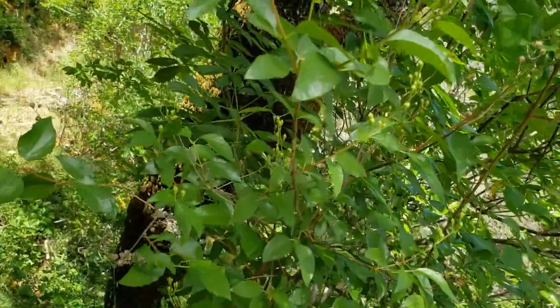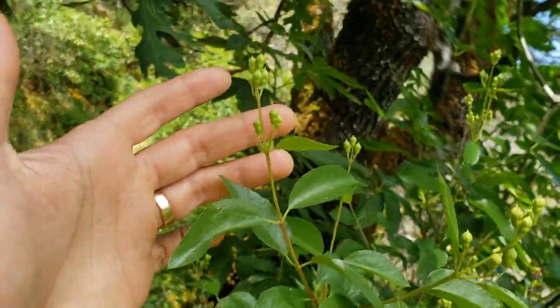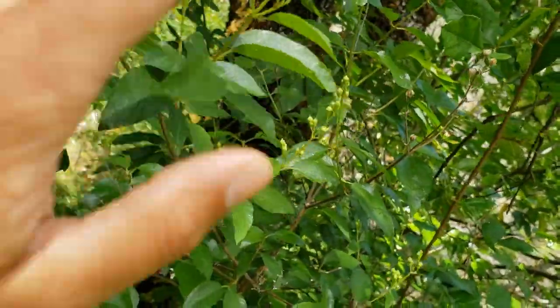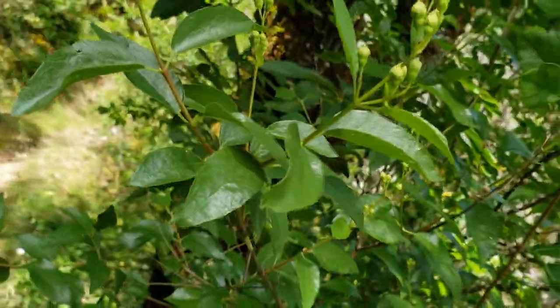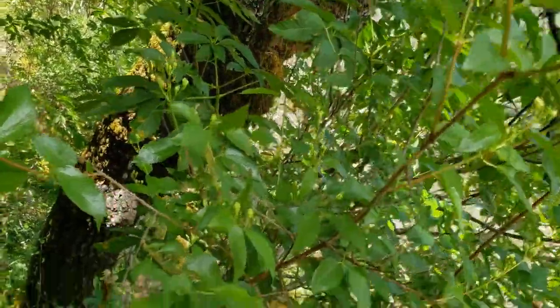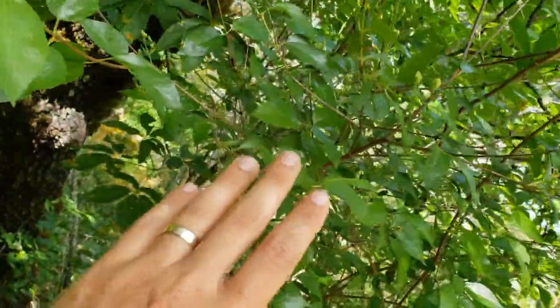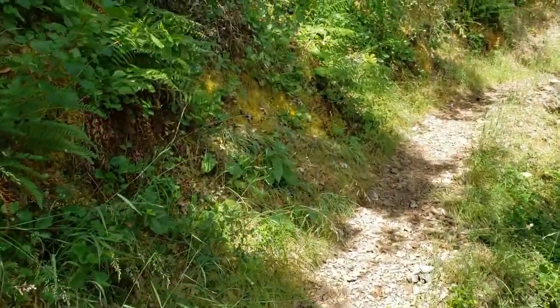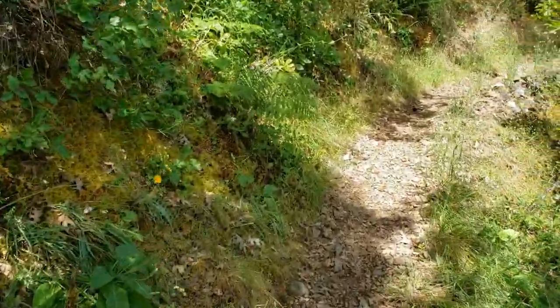Also, here's another mock orange, and you can see this one is also getting ready to flower. It has gorgeous 4-petaled white flowers that smell so wonderful and perfumey. Mock orange is not any bit related to actual oranges, I should mention. That tends to happen a lot with common names.